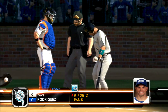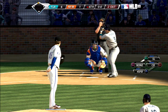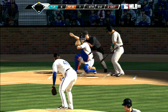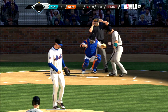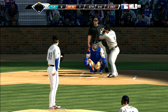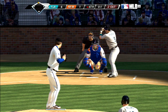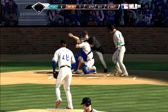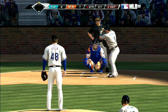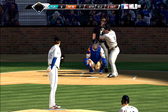Pudge Rodriguez will stand in, 0 for 2 thus far. And he takes a cold strike, 0-1. And now you really need to go to damage control on the mound. Don't make this inning worse than it already is. Slider, and he can't pull the trigger, 2 strikes. And in an RBI spot here, I think you need to be a little more aggressive, especially if you're a 3, 4, or 5 guy. 4 runs here in this half inning.